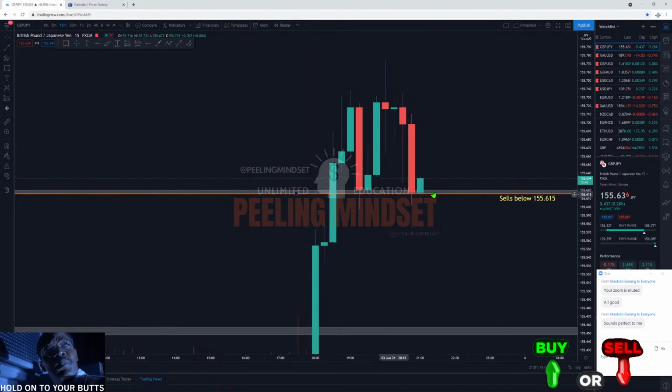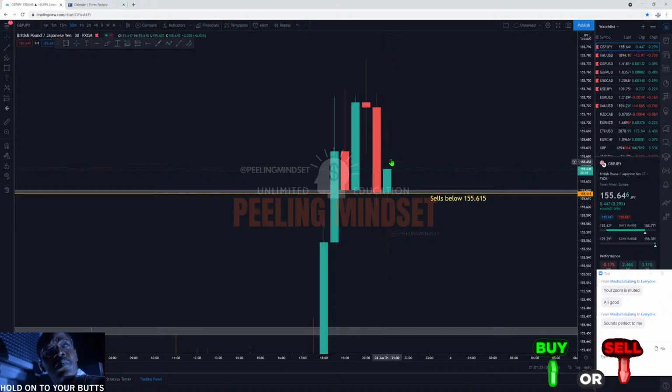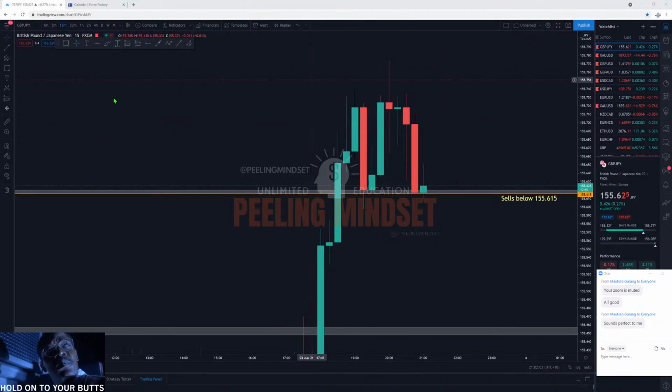For now, the 15-minute is bouncing off of the support, which is fine. I just want to see a proper wick on the top and a break of this low. If the candle starts making a proper top wick and breaking the previous candle's low, the 30-minute candle's low, I'm going to take a sell right there with about a 10 pip stop loss above the range, anticipating the price to move further down. We will see if that's going to happen. That's going to be a counter trend sort of trade.